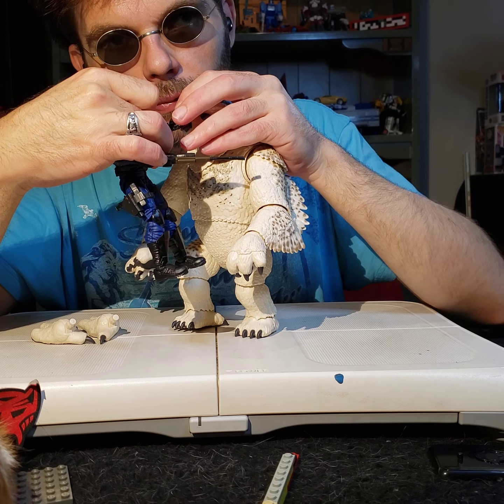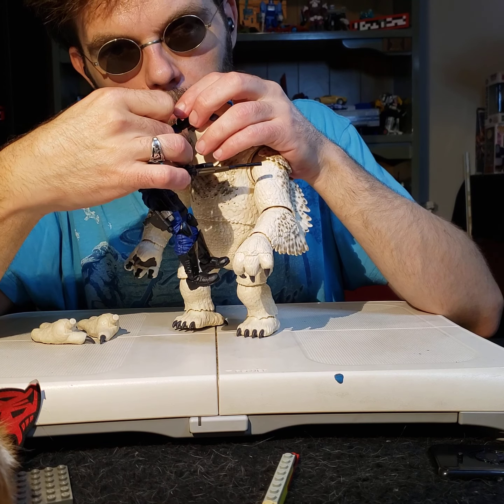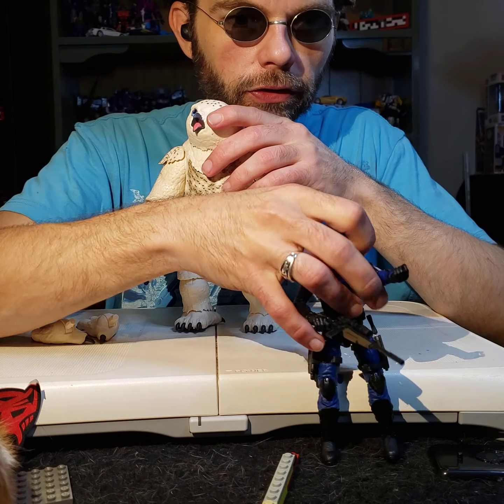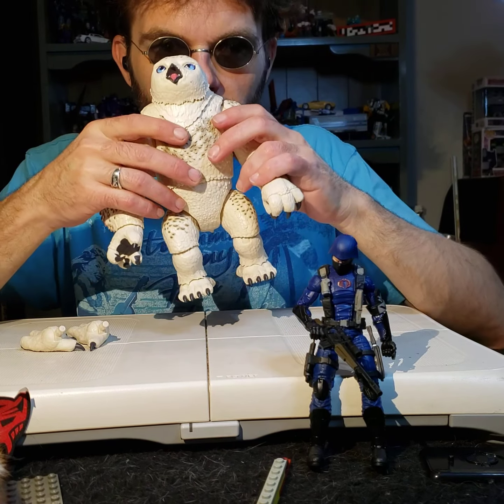And yeah, I wish that this was articulated so you could do things like pinch it down to hold on a bit more, so that you could pose these guys in some action poses like that. Owlbear's just about to rip the arm off of that Cobra Trooper.